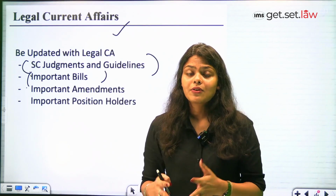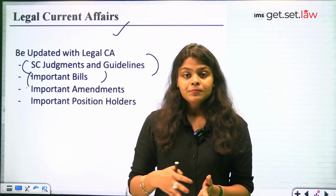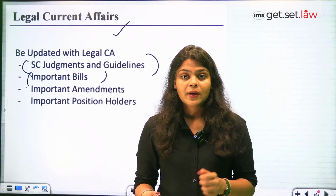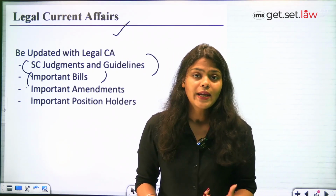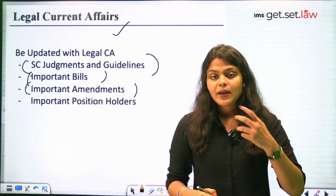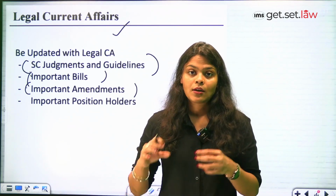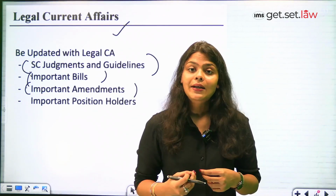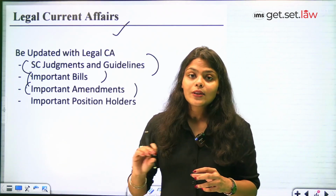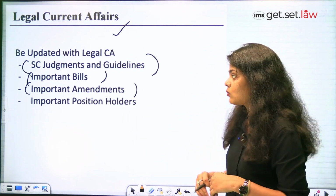You don't have to learn everything by heart, but read around the topic so that if a passage comes in the exam, you at least have some idea about the topic. It is not something very new to you, right? Next are important amendments. If an act is amended, or the Constitution is amended, whatever amendments are passed, you get information and articles around those amendments, and that again becomes important, because around that amendment I can give you a passage and then ask you certain questions around that.